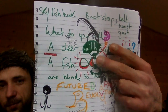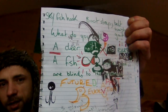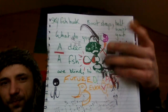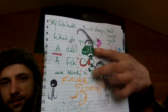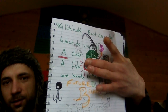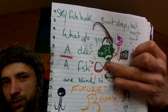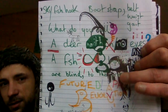In one frame, he's looking in through an infinity and lighting a cone up on the other side. He's got two antennas for eyes. One of them's like a fishing rod that's dangling his bait in front of him, and he's not got any real eyes, so he doesn't really know what it is, but yeah.